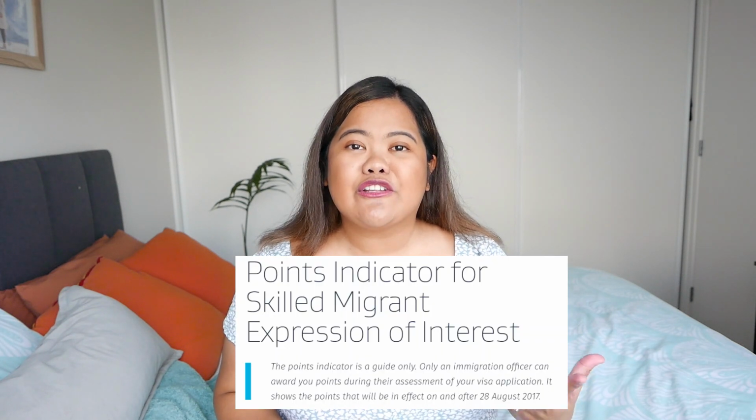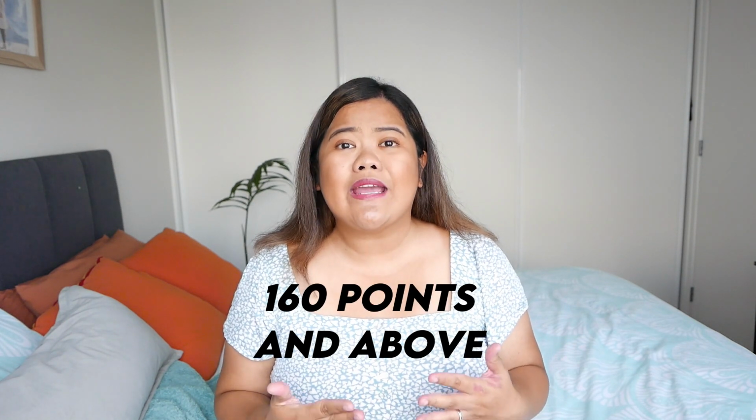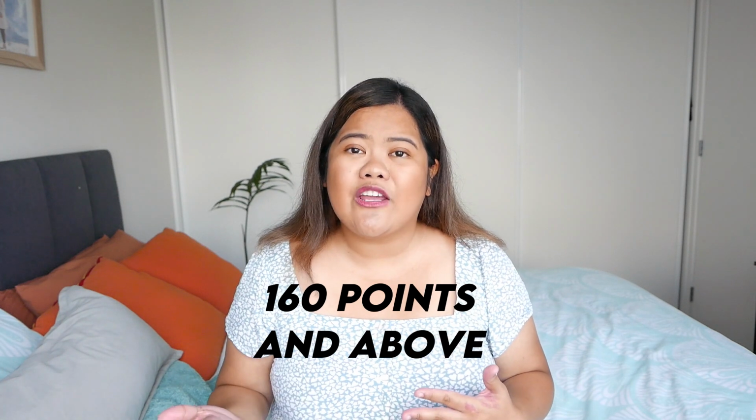Once you have the results of your English exam, then you can now submit an expression of interest. Before you even attempt to submit an EOI, make sure that you already have calculated your points through the points indicator calculator sa Immigration New Zealand website to make sure that you meet the required minimum points. Kasi kung hindi, kung below 160 kayo, hindi kayo mapipili from the EOI pool, you will not get an invitation to apply for residency, and sobrang sayang lang ng effort at ng gastos mo.